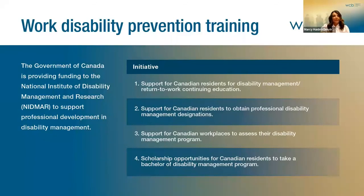Next. Just a quick highlight for you on training available for work disability prevention. The Government of Canada is providing some funding to the National Institute of Disability Management and Research, known as NIDMAR, to support professional development in disability management. There are 4 options for all Canadian residents: continuing education, professional disability management designations, support for workplaces for assessment of their workplace disability management programs, as well as scholarship opportunities for the Bachelor of Disability Management program. So all excellent professional development opportunities to support prevention of disability in your workplaces.